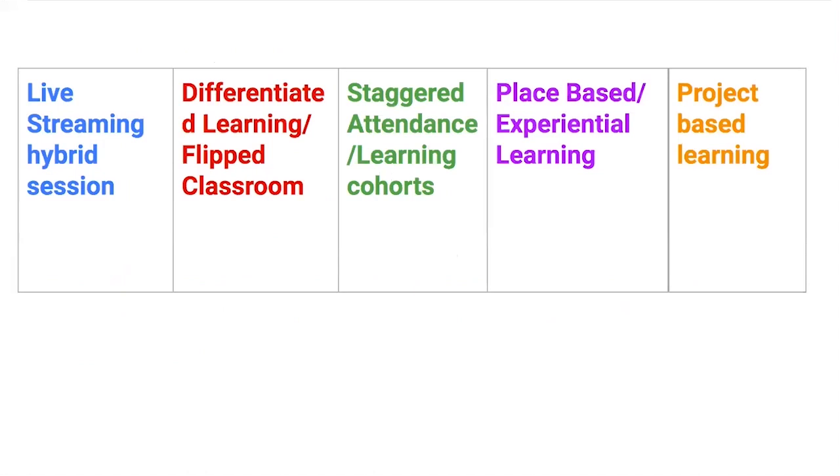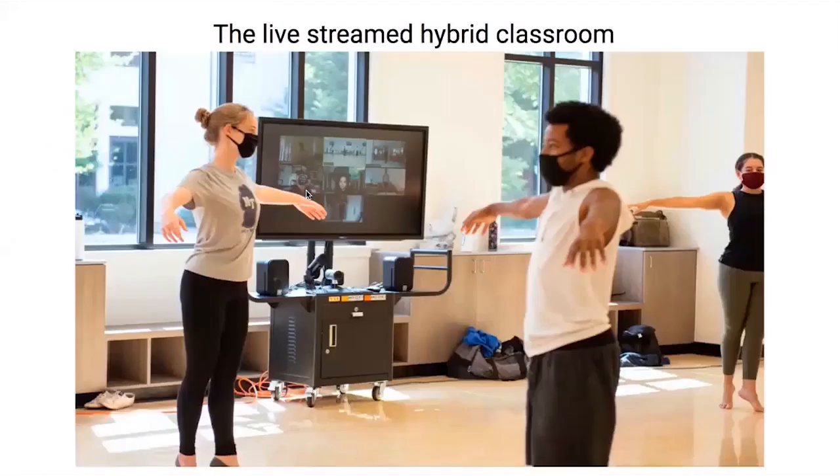However, in brainstorming different ways that HyFlex can be used, I've come up with 5 different models of HyFlex. There's the live streaming hybrid session, which is the most high tech and common conception of how to use HyFlex. It can also be used for differentiated learning and flipped classroom. These are existing pedagogies that can be further enhanced and incorporated into the HyFlex model. There's the staggered attendance and learning cohorts model. Place-based and experiential learning, again, another high impact pedagogical practice that's been around for a long time. So how can this also be incorporated into the HyFlex model, and project-based learning. I'm going to go through all of these and give some examples.